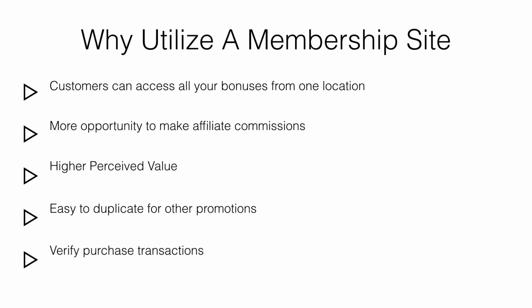Before you give access to your awesome bonus, you need to verify that the customer actually purchased through your affiliate link. Although manually verifying transactions seems to be a time-consuming task, it is important to ensure that you are not giving access to those who did not purchase through your affiliate link. This is not fair to those that actually purchased through you.